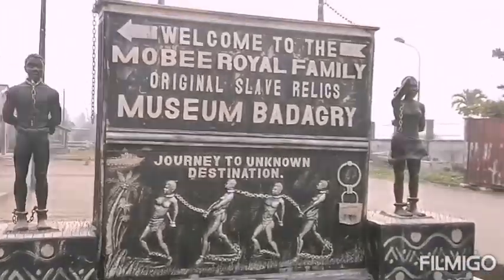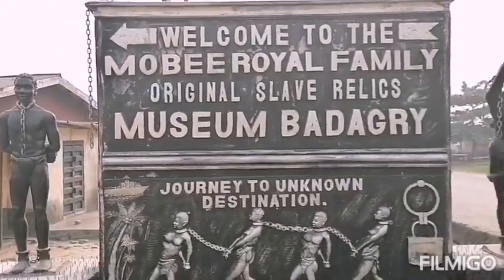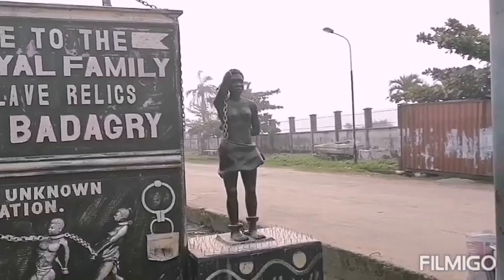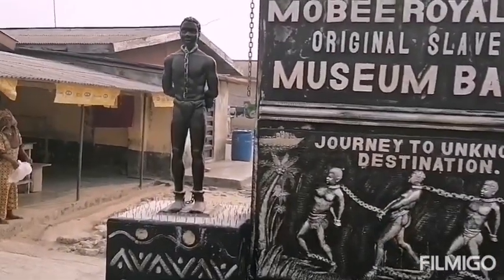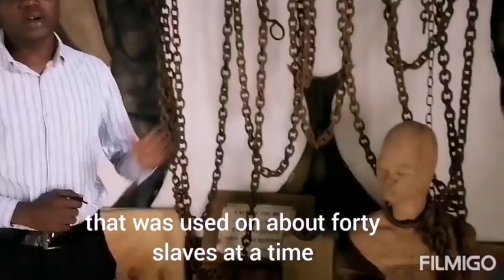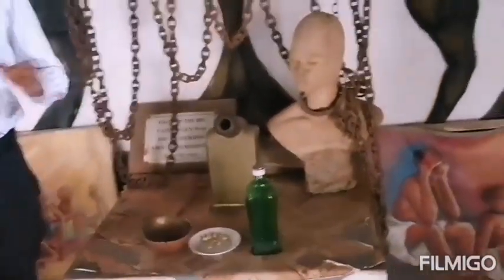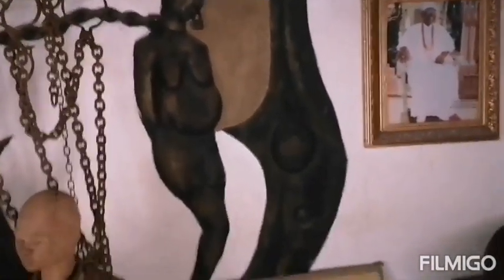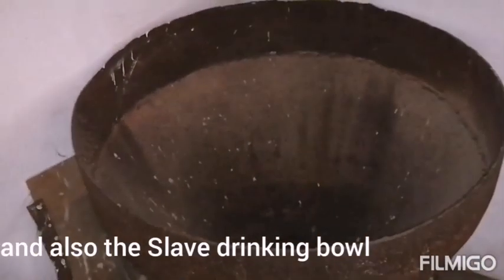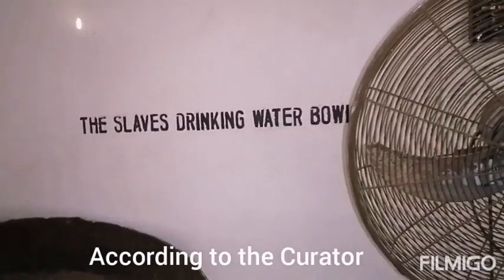From the slave Barracoon, we moved over to the Mobee Royal Family Original Slave Relics Museum, Badagry, to see other slave relics. Like this long chain that was used on about 40 slaves at a time. And also the slave drinking bowl. This bowl, 40 slaves would drink from at a time, according to the curator.